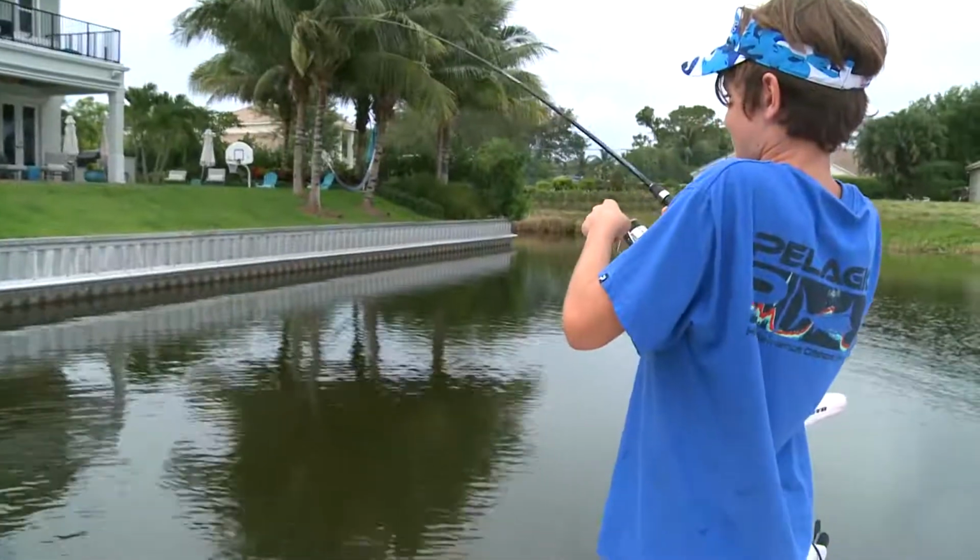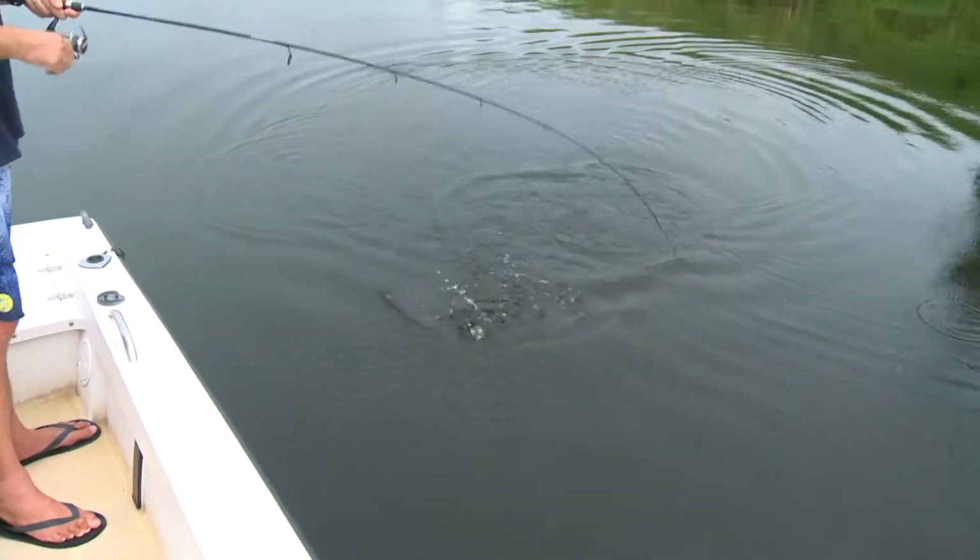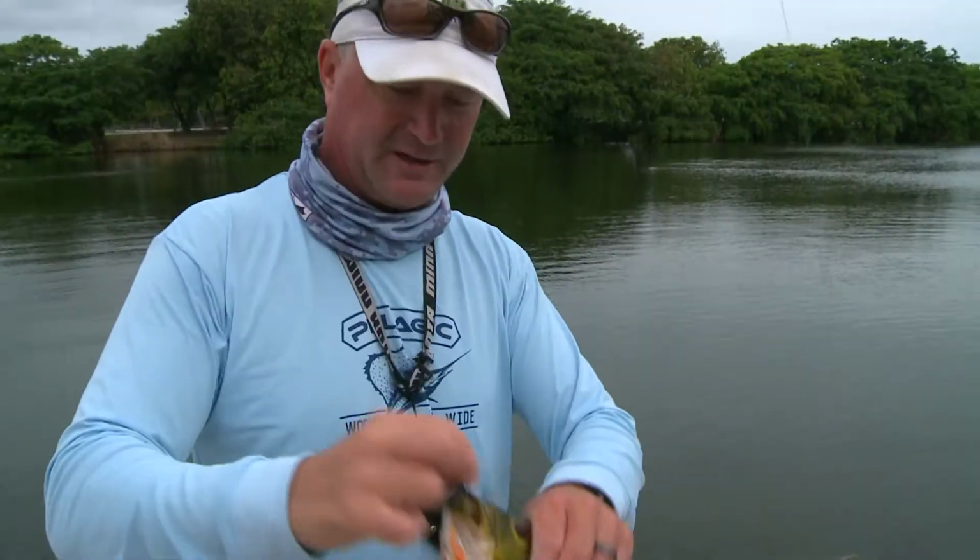Woo! Look at this big old hump head. Humpty Dumpty. That ought to get crushed right there. There's no shortage of peacocks. Pulled the hook on mine, but whoa, that is a monster peacock. Well done, son. I'm just a better fisherman than him. Perfect. Right in the lip.